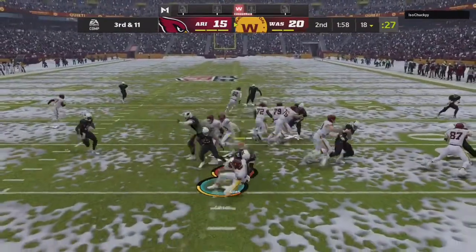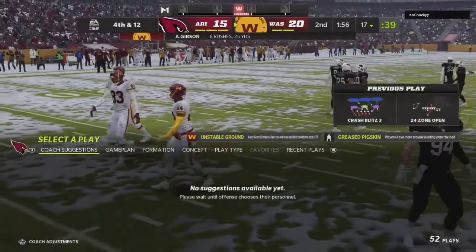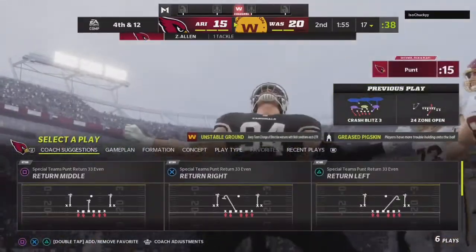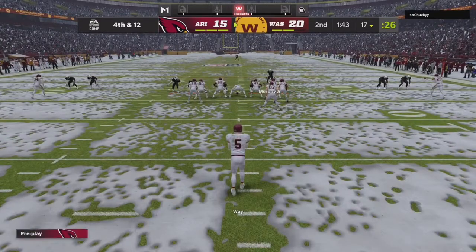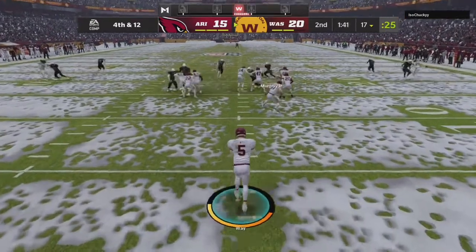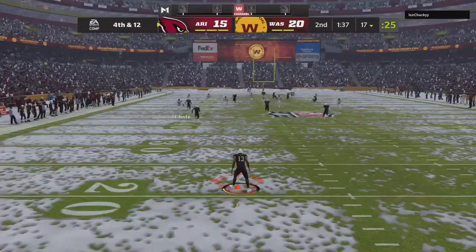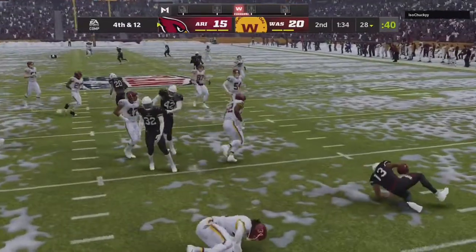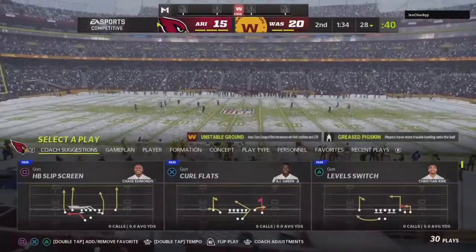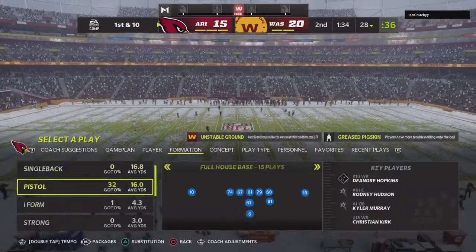On 3rd down, here's Gibson. And he goes nowhere. He'll lose yardage back at the 17. A loss of a yard, and it brings up 4th. So on 4th down, Washington going to call on Tress Way to punt it away. Deep for the Cardinals, Christian Kirk. This is taken at the 23. A big boot that time. 57 yards the official distance. And the Cards will take over 1st and 10.